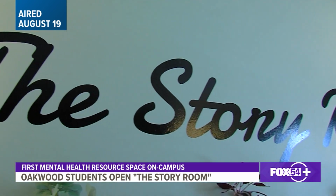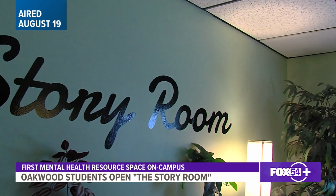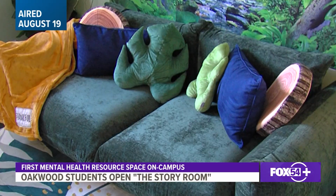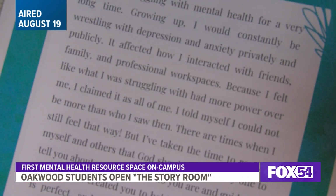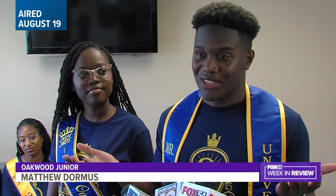Newly nestled in Oakwood's Office of Spiritual Life and Mission is the Story Room, a sensory regulating space with a relaxing sound machine, mood lighting, and decor, but it gets its name from the book of testimonies of overcoming mental health challenges by Oakwood students and alumni. We put all of those stories into a book so that students can come inside this room and be able to read these stories and realize, okay, if somebody overcame their struggles, they were here on campus like me, then I can overcome as well.